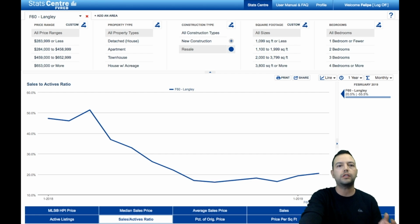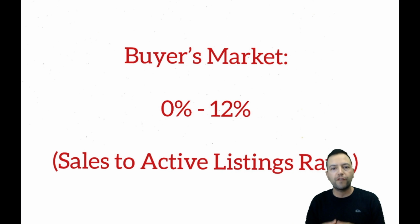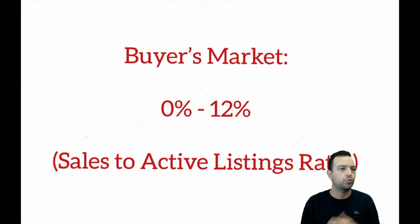Now, the first type of market that you could be under is what we call the buyer's market. Okay, so a buyer's market is anywhere from 0 to 12% in that reading. So what that means is that out of every 100 homes that are listed, anywhere from 0 to 12 homes will sell within the first 30 days, okay?